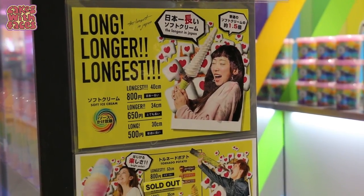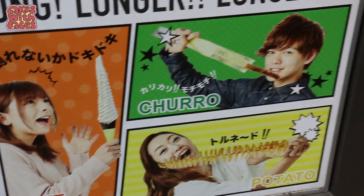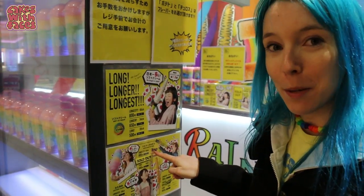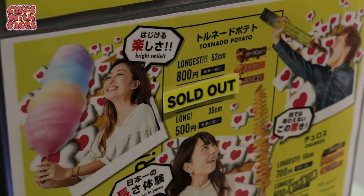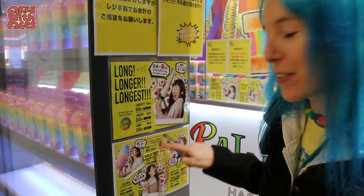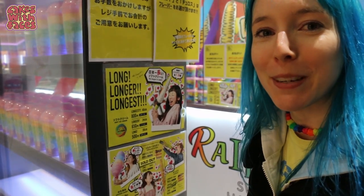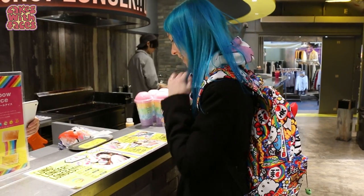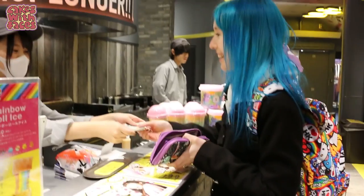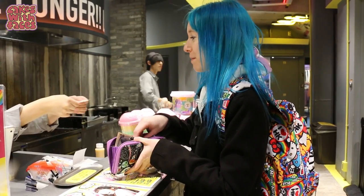But how do you decide which to get? Long, longer, or longest? Well, as we're here, it seems like a waste not to go for longest. We're gonna go for the tornado potato. Longer is sold out, but they've still got long and longest. So we're gonna go for the longest. 52 centimeters, half a meter of tornado potato. You can choose a flavor for the tornado potato from barbecue, soy sauce and butter, or consomme, which I think is like chicken broth. We went for soy sauce and butter.